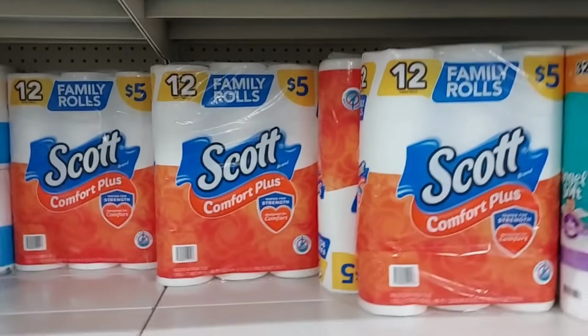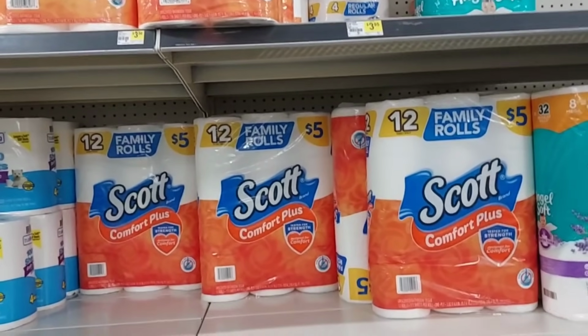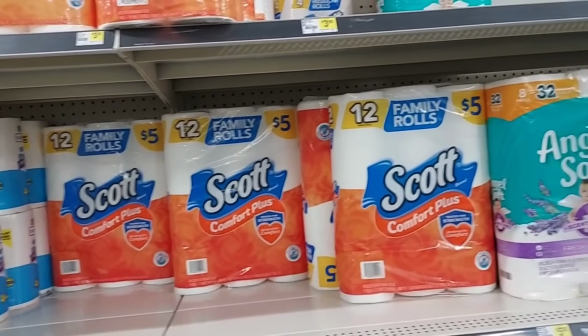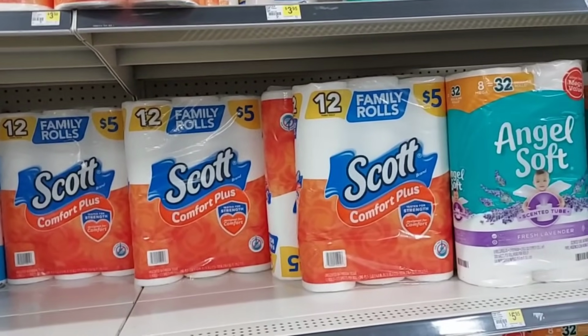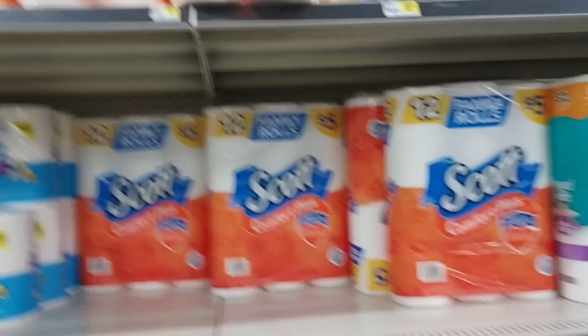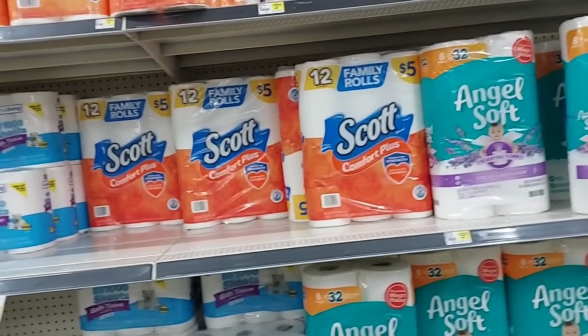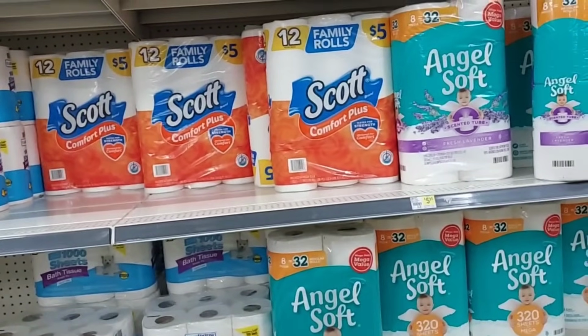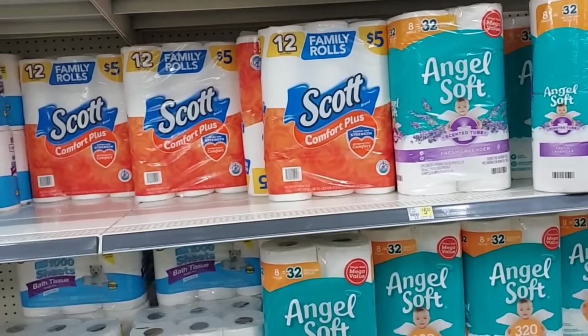So the next deal that we're going to do is going to be on some Scott products. This week at Dollar General, they have Scott products that are spend $15 and save $3 instantly. Now guys, when you do this deal, please be careful, because in the past when we've done this deal, every single Scott product was included, right? Well, now it's not like that. Every Scott product is not included.